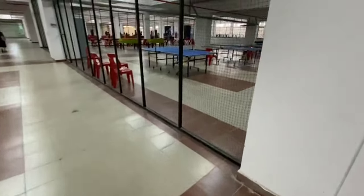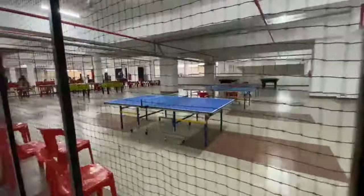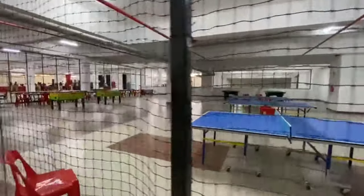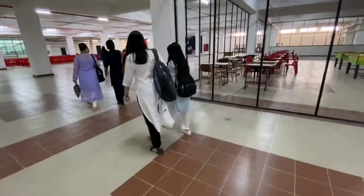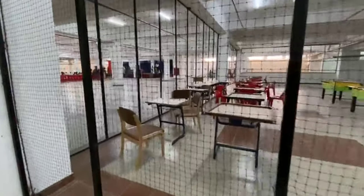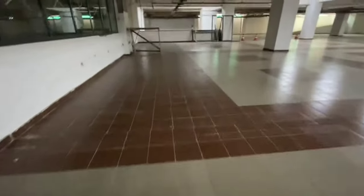Now let me take you to the most exciting place, that is our indoor game room. Here you will find table tennis, foosball, chess, carom, pool. I'm sure you are going to love this area. I'm sharing a small glimpse because I think there is a valedictory ceremony going on.